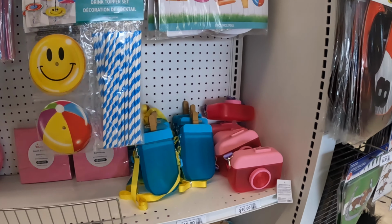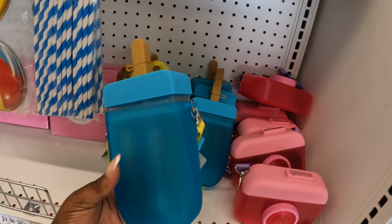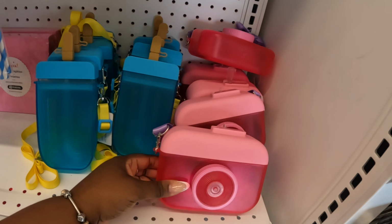Now look, right away right here, we've been seeing these little popsicle cups. Now I will say that these are a little more detailed, but these are $10. And then I did get Riley the blue one, this camera one from the dollar spot in Target. This one is cuter. They were $5, but this one is $10 in here. The decorations, these are $20. Easels, stakes included. The pool plastic party, the pool table cover, that's $8.